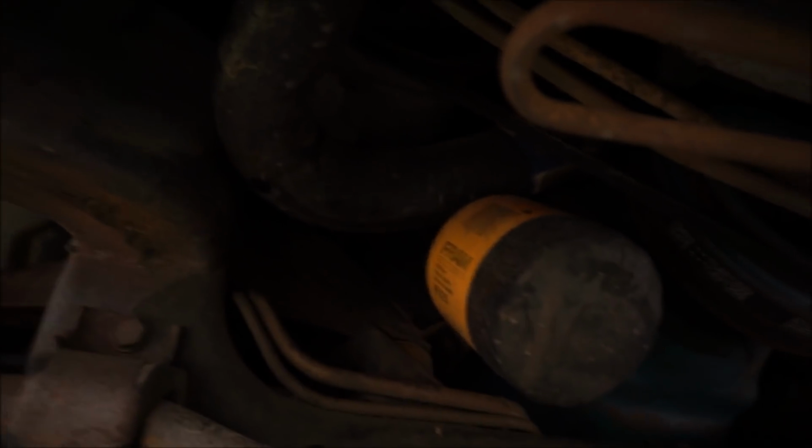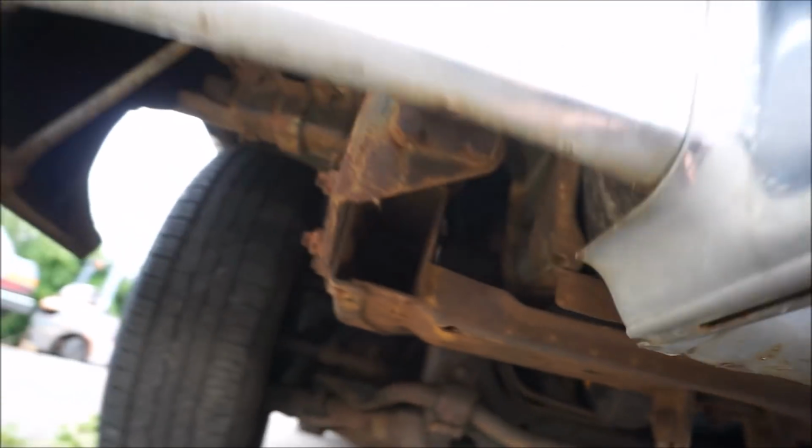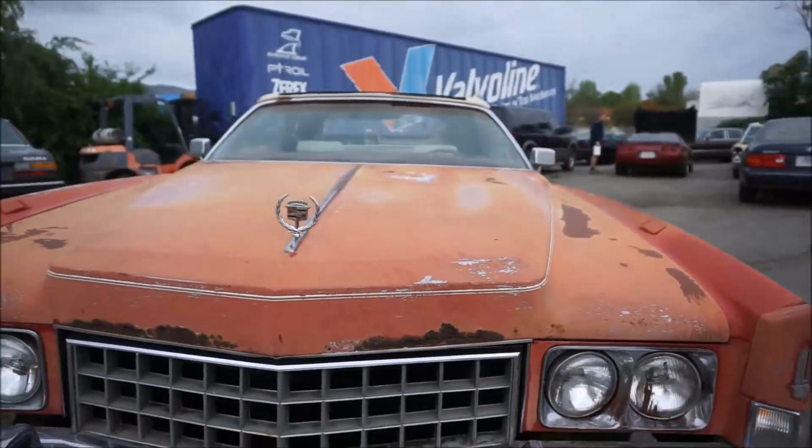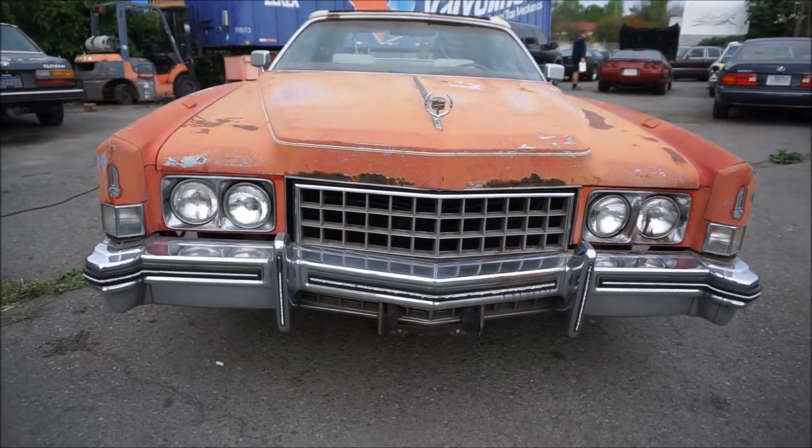It's clean. Clean, clean, clean. Weird with the oil filter on the front there. It's just clean, nice underneath and under the hood. I'm going to show you under the hood. And you're going to be like, whoa! Because under the hood is just beautiful.